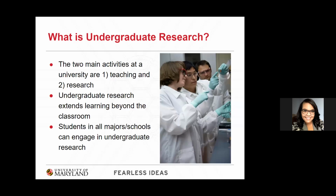The two main activities at the university are teaching and learning, and research. And so there are a lot of opportunities at UMD for students to participate in research opportunities with faculty on campus. Undergraduate research, again, extends the learning beyond the classroom, and students in all majors and schools can engage in research opportunities. All of these research opportunities look different. So the picture on this slide is more of maybe what you would picture as a traditional science lab research experience. However, research can involve inventing, interviewing, fieldwork, observation, library research, archival work, and many other ways of doing research. And so it's not just done in the lab, but research happens in a variety of different ways based on the discipline.